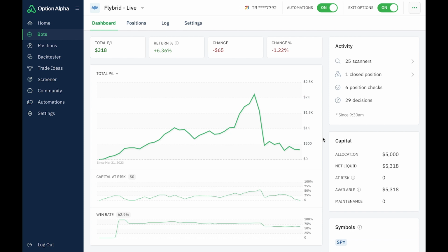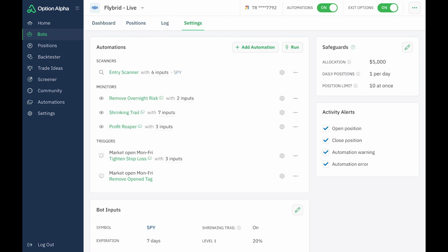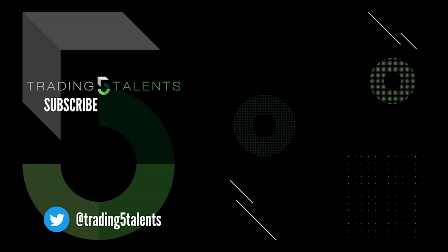So for right now, nothing is running live. I don't have any open positions, as you can see here, but now I can just turn these automations completely off, just like that. And therefore it's not going to run any type of scanner to enter a position. So that bot is just completely off. And once the market sort of finds a direction, hopefully next week, then maybe I'll turn it back on. But I think what I'm going to do in the meantime is test some other options that I'll be going over in an upcoming video.